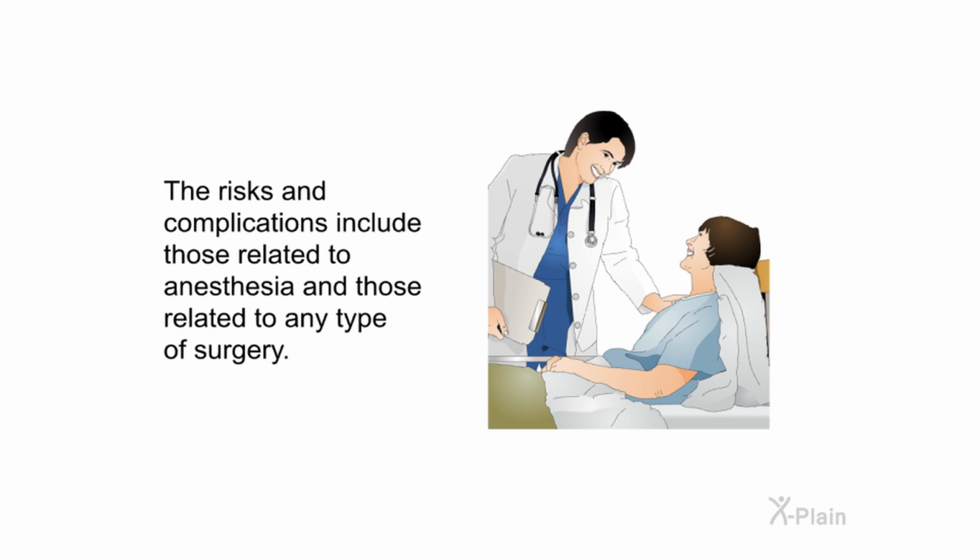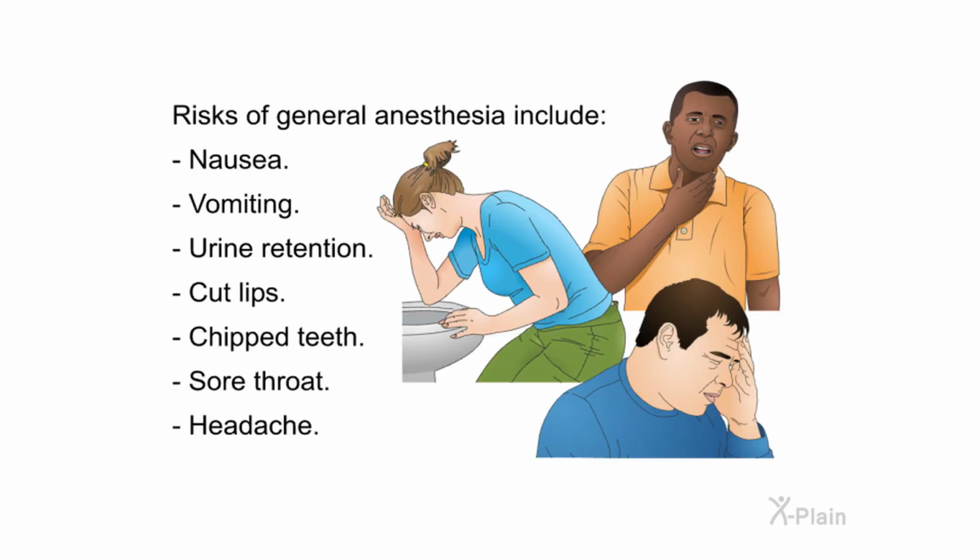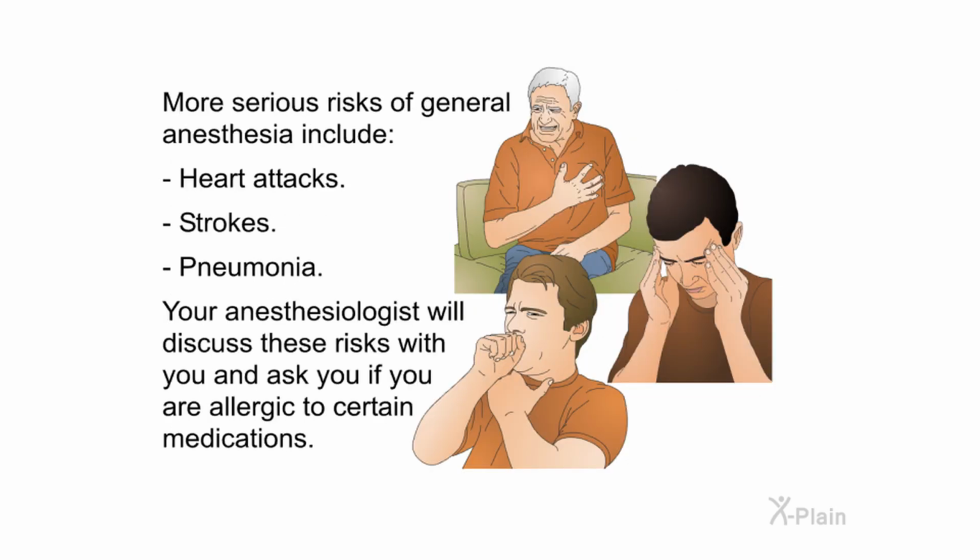The risks and complications include those related to anesthesia and those related to any type of surgery. Risks of general anesthesia include nausea, vomiting, urine retention, cut lips, chipped teeth, sore throat, headache. More serious risks of general anesthesia include heart attacks, strokes, and pneumonia. Your anesthesiologist will discuss these risks with you and ask you if you are allergic to certain medications.